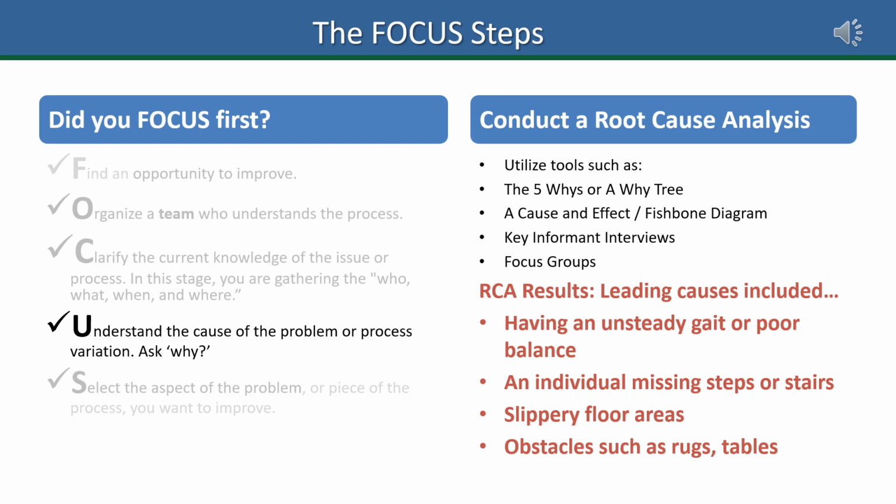So when they did this, they found that the leading causes included individuals having an unsteady gait or poor balance, an individual missing steps or stairs, having slippery floor areas, and obstacles like rugs and tables.